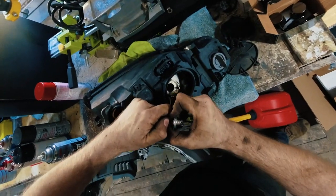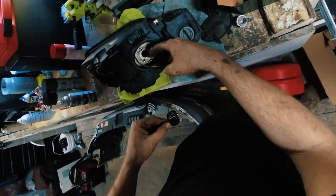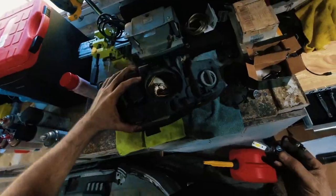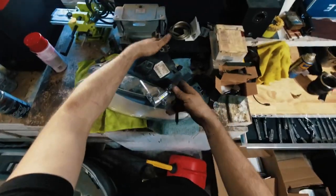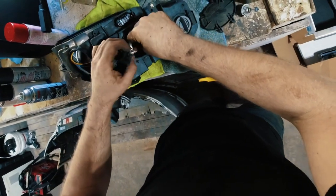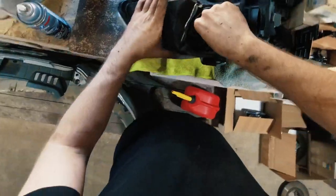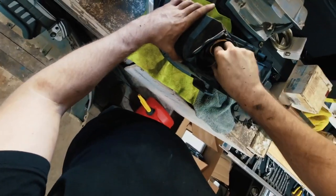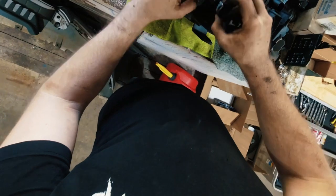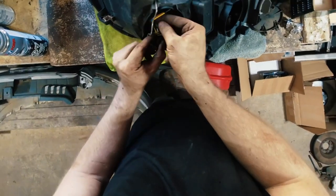So now for this, we just pull this right out. This pulls straight off. And we take the new one, taking note of the little ear right here, goes in that little channel right there. Now the headlight's upside down, so this is the top right here. So if you're in the car, this being the top of the headlight, the ear goes on the top, and then it just pushes straight in. Now just take this connector, plug it in. Now the same thing. Pull the bulb straight out. Off it goes. Take the new one, exact same orientation, and plug it in.